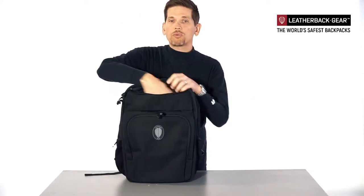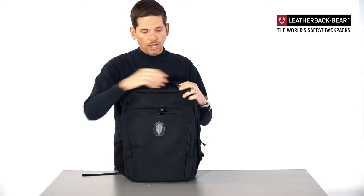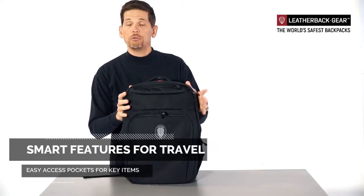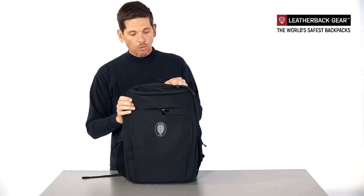We also have another pouch right here. Again, these multiple pouches allow for a lot of different functionality on a daily basis. And so, again, I know I travel a lot, and one of the things that's unique about this is you're able to get the things that you need specifically in a quick manner.